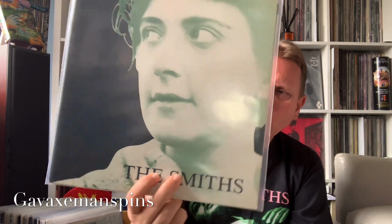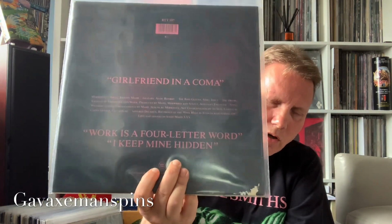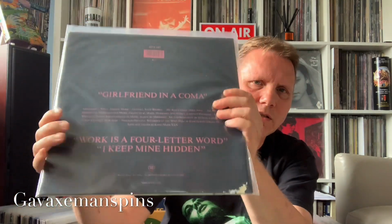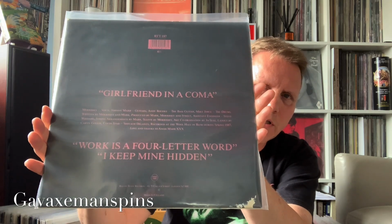So number 6 from the final album, Sheila Delaney on the cover, who was also on the Louder Than Bombs cover. And Morrissey stole an awful lot of stuff from her. Girlfriend in a Coma, and this becomes essential because the 2 B-sides, Work Is a 4-letter word, slightly longer version on the 12-inch than the single, but it has the final ever Morrissey Marr song, I Keep Mine Hidden, which is a strange little song, bit of whistling on it. I do quite like that one, but that's the only place you'll find it. So yeah, that one at number 6.